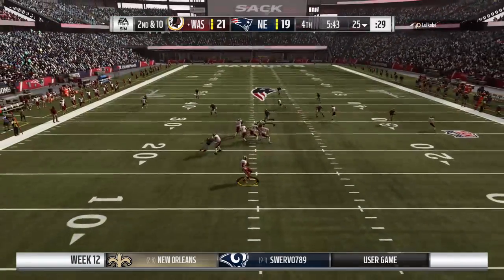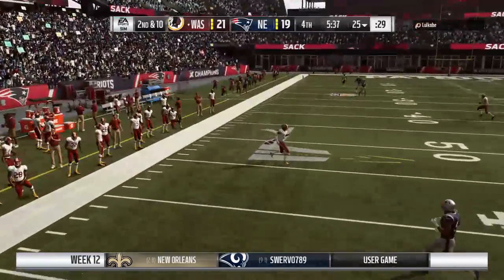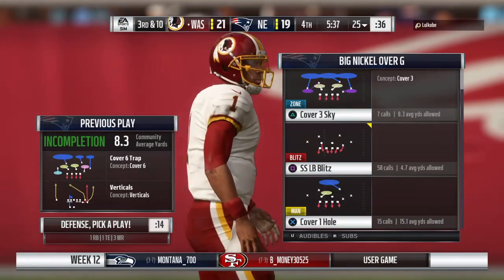On 2nd down, here's Newton. Eluding the pressure right. Looking left sideline, but it's incomplete. Stephon Diggs, his intended receiver, and it's 3rd down.